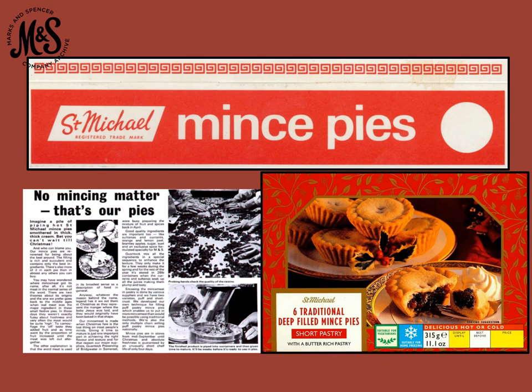In 1976, mince pies proved to be a very popular product at just 39 pence for six, obviously shortly after they moved to decimalisation, available in either short crust or puff pastry. And one of the 1977 staff magazines features this article shown on the lower left, explaining the quality of the ingredients used in our mince pies and the exclusive spice mix that we used.